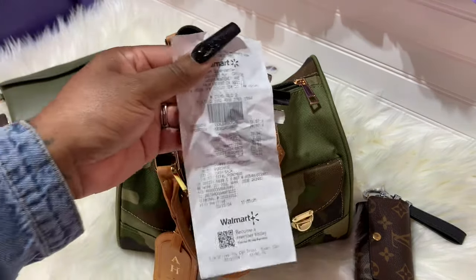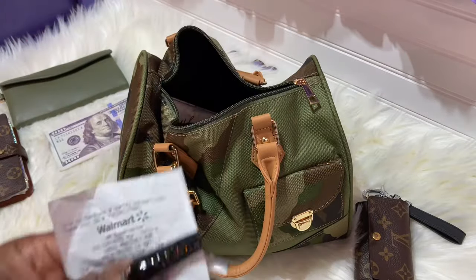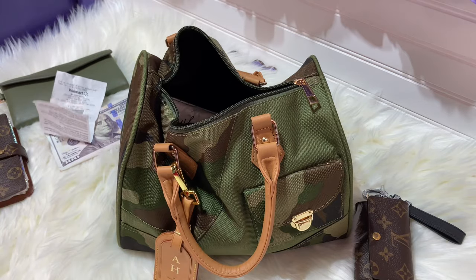Oh, I went to Walmart, guys. I found some cute jelly bags at Walmart. Did you guys check out that short? Yes, go get them bags because they're going to sell out.